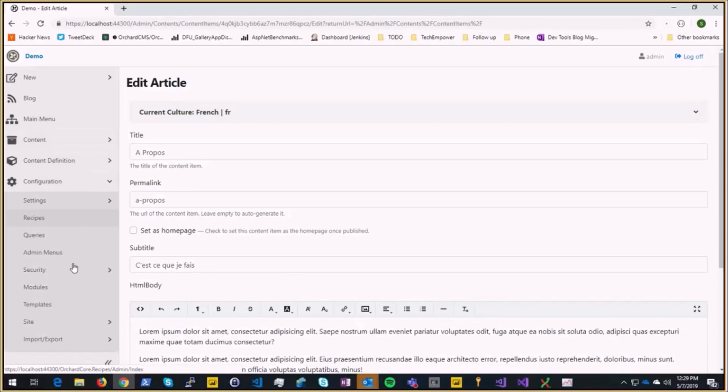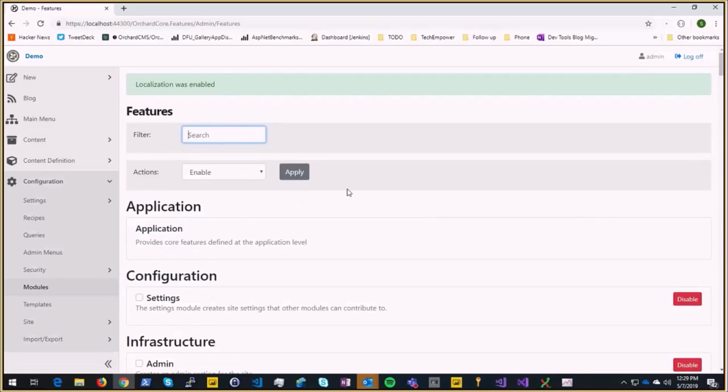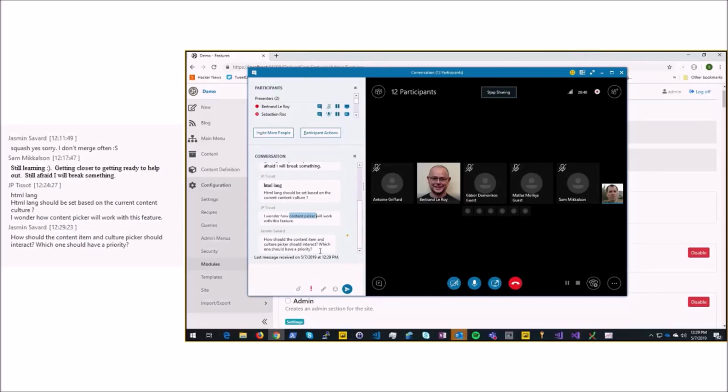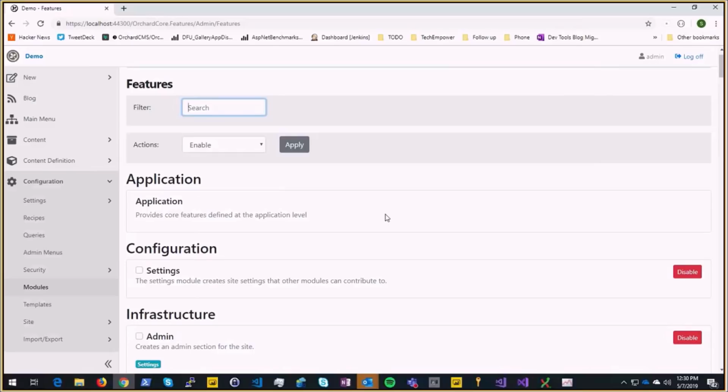RTL. I want to show you RTL. So optionally, you can implement RTL localization by enabling the localization module, which will provide ways to set the current culture to whatever the user wants, from the cookies, from the browser, from the URL. How should content item and culture picker interact? Which one should have priority? I don't know, we'll see. Content item, culture picker: the last one wins. Always like this. If you click on the picker, it will take the picker. It will set the cookie usually. And if you go on a URL that has a specific language, maybe we should use that. We'll see. Maybe an option. I don't think it will be an issue.